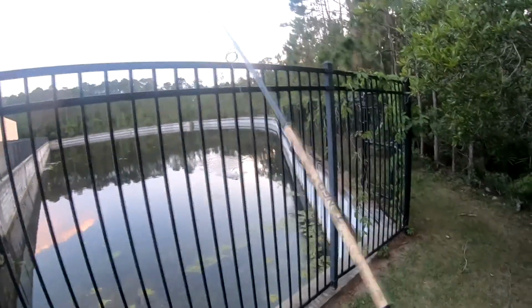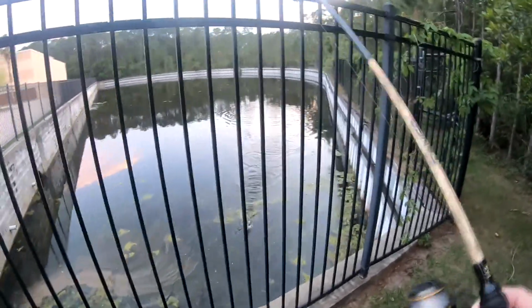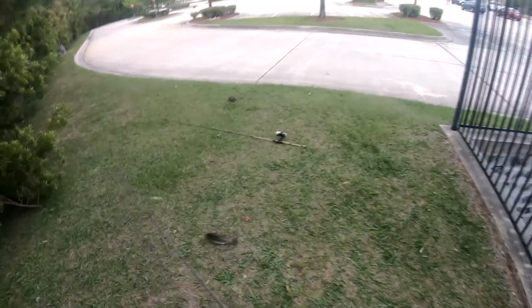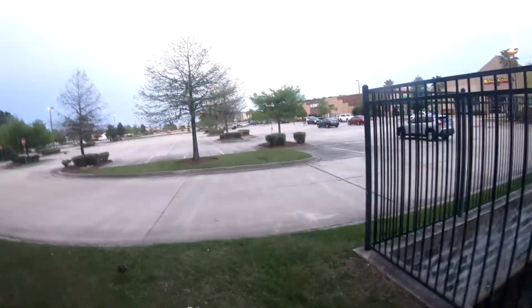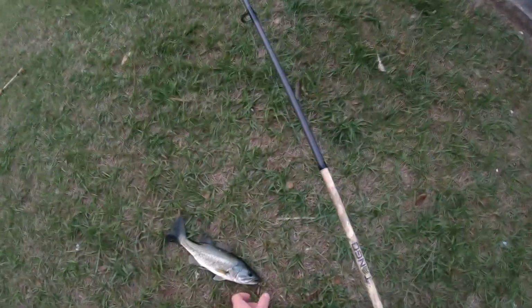I got him. See, that was the first one with the wake bait. And I got him. He's a flipper. Come on, boy. Come on. Yeah. All right. I didn't give up. I just said, let me twitch him. He ain't the biggest one in the pond, but he's a bass.